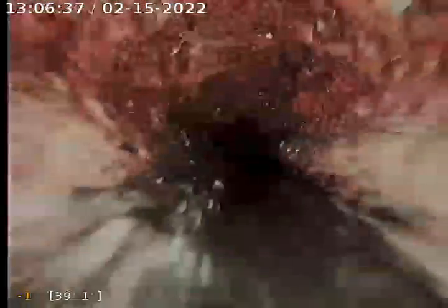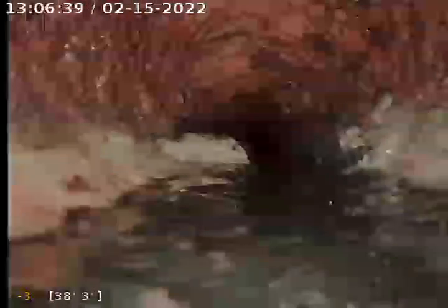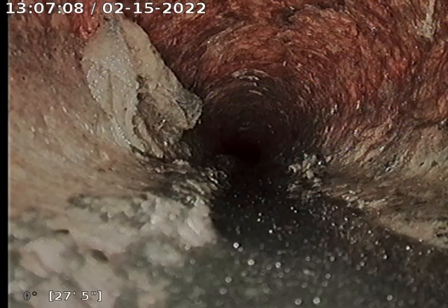Okay, again, we're going to continue to pull back. And again, you can see a little more debris, a little more buildup. Again, we're just going to continue to pull back. And again, a little more debris, a little more buildup there. And again, as you can see, it does appear to be a towel here right around the 9 o'clock area. Possibly a washcloth that got washed through. So again, we're just going to go ahead and continue to pull back.